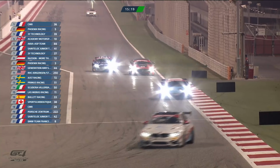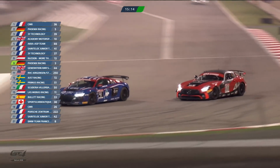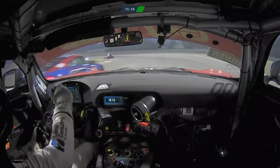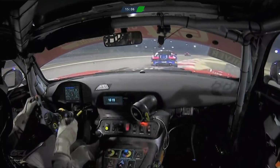So Thomas Drouet dropping away, and diving up the inside is Stephen Palette. He's going to relieve Drouet of the place, easily done on the inside line. That's a change for fifth. Stephen Palette goes through. Thomas Drouet then, with 15 minutes still to run, falls back into sixth place.